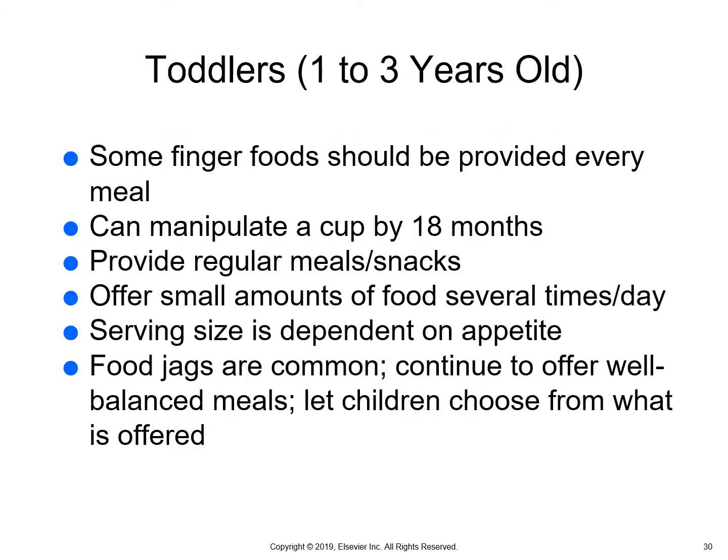So for toddlers 1 to 3, finger foods should be provided. They should be able to manipulate a cup by around 18 months of age. We want to provide regular meals and snacks, but we want those to be healthy choices, fruits, cheeses. You want to be careful with things like carrots and grapes, anything that's a choking hazard. Hot dogs, you just want to make sure they're cut up into small sizes so that they can't choke on them. Serving size is going to be dependent on appetite.